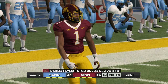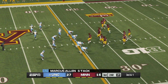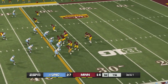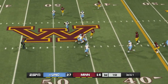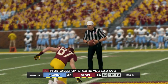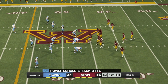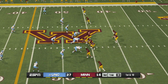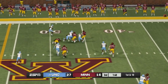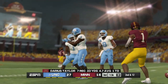Gain of 2 on the play. Third down. And he's taken down around the 46-yard line. From their own 46-yard line, first down. Throws it in a hurry. And he tackles him hard at the 44-yard line. That is a loss of 2 yards.